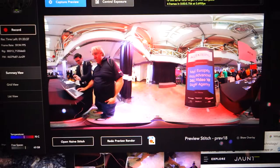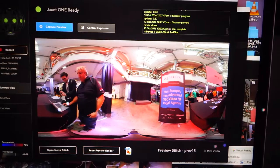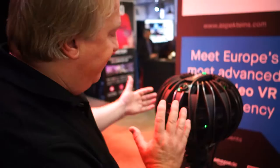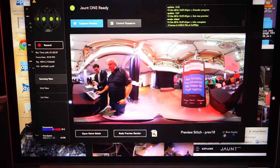So in the field, what you basically see is that we got really close to the image. You can see that our sign here was also a little close. Normally I try and keep things about one to one and a half meters away to solve for the parallax part of it. So this preview stitch is emulated up on the cloud with the footage that's uploaded up there.